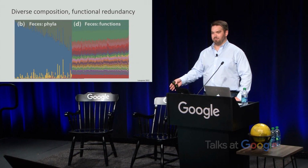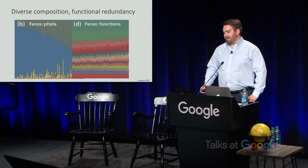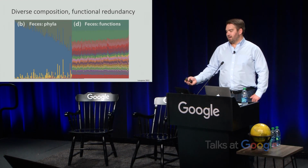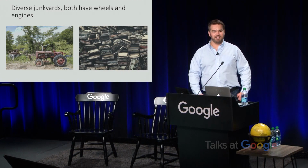Despite everyone having a unique gut composition, we have a lot of functional redundancy. So shown on the left is the composition by phyla, with the Bacteroidetes in blue, the Firmicutes in green, and Proteobacteria in yellow. And these are just adults from the Human Microbiome Project. You can see that there are people who are dominated by Bacteroidetes. There are some that have a balance of Firmicutes and Bacteroidetes. But despite these differences in composition, all of them have almost the exact same functional genes present in their gut microbiome. So when I think about this, I think about it as maybe two different junkyards, one of tractors and one of cars, but both have the functional wheels and engines, is an analogy I like to use here.